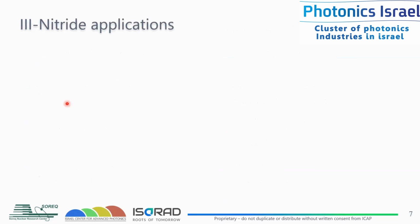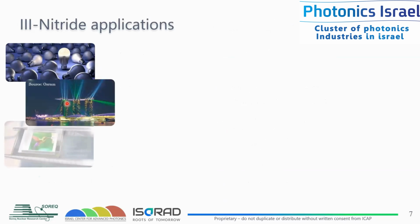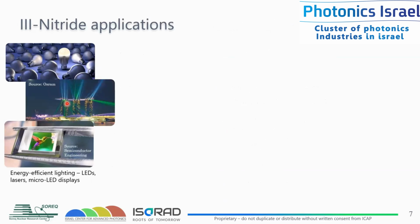Because of this, there are a lot of applications cited for gallium nitride. One of the applications that is already in full force is lighting, of course, because gallium nitride can be a light source. So all of our LED lamps, displays, lasers are coming in and so on.